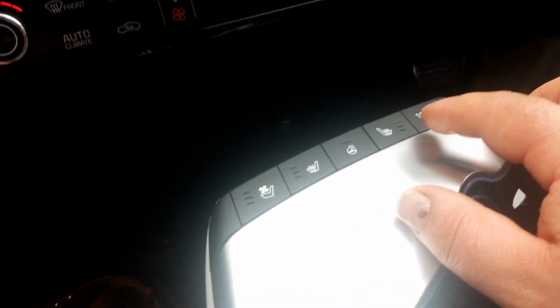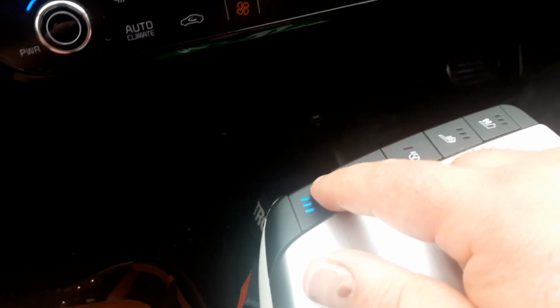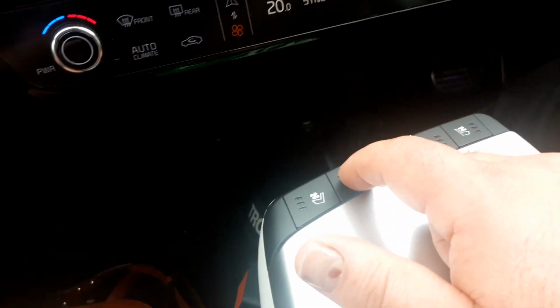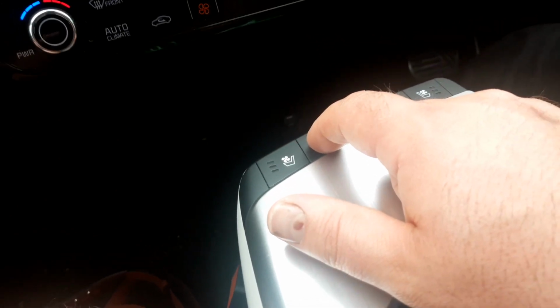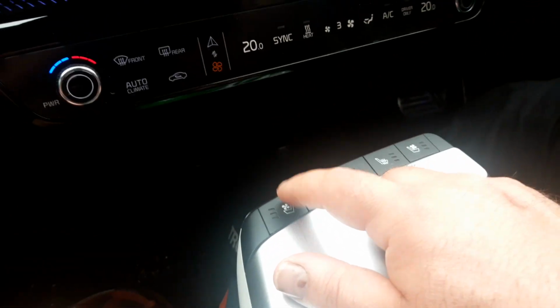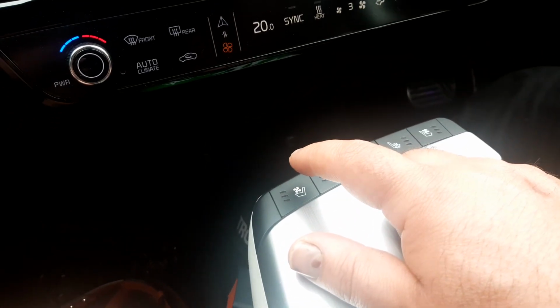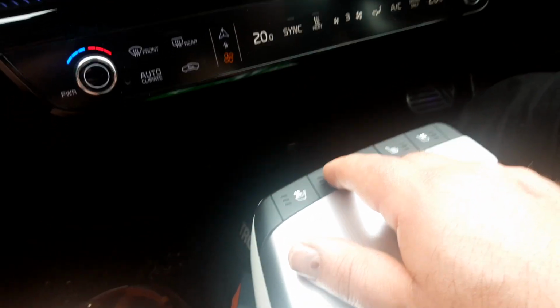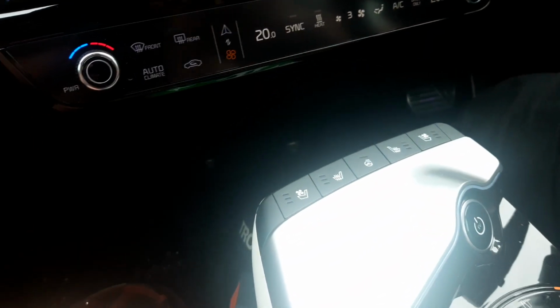Then at the front here, we've got some actual buttons for the ventilated seats, which are extremely nice in the summertime here, particularly here in Australia. These ventilated seats is probably the main reason why we decided to go for the GT line rather than the standard Air model. Then we've also got heated seats and a heated steering wheel as well.